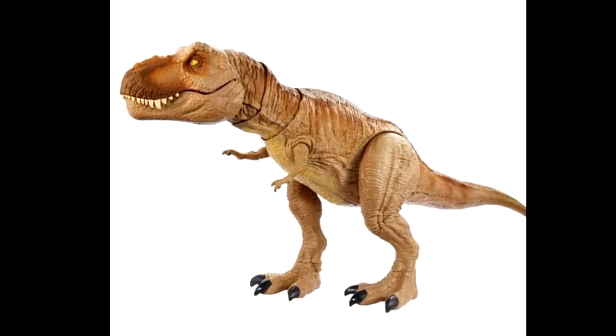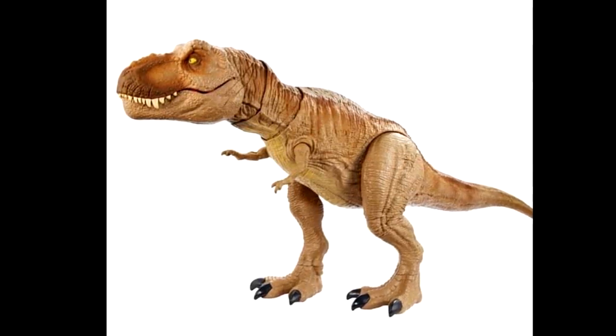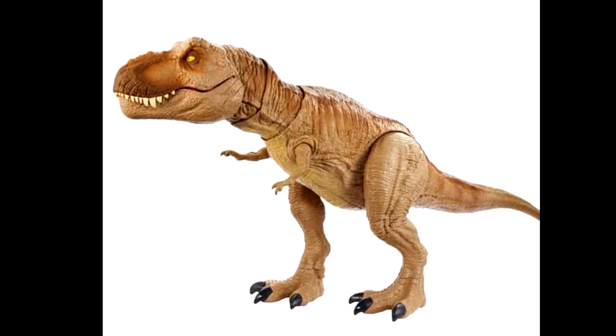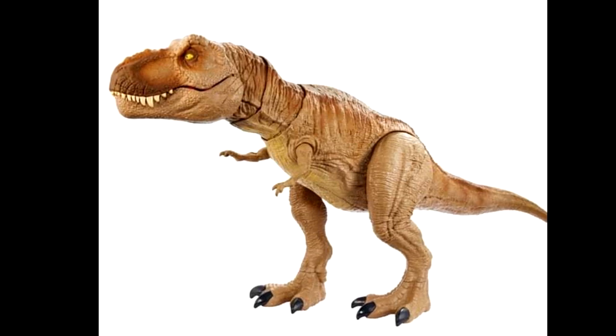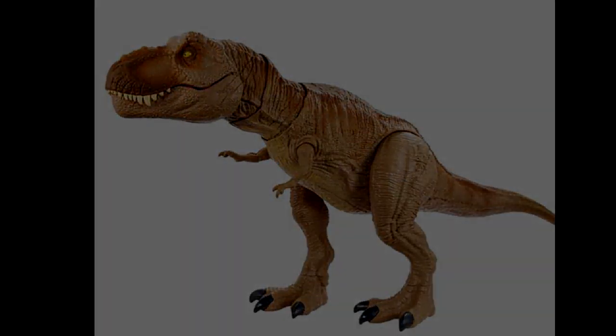I really think it looks fantastic, but let's hope that the actual factory released version looks similar to this, because from time to time Mattel's paint schemes do tend to change a little bit when it comes to the prototypes to the actual factory product. But as of right now, I think this Rex looks beautiful, and I really can't wait to learn more about it.